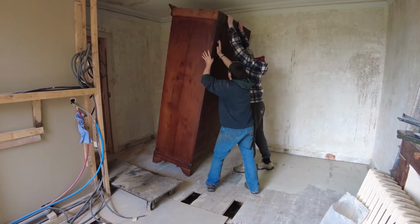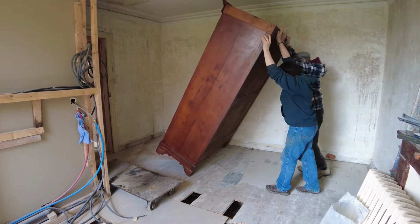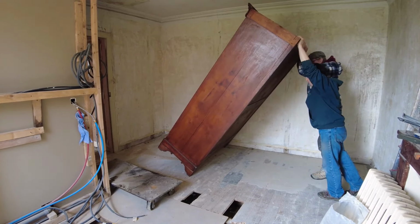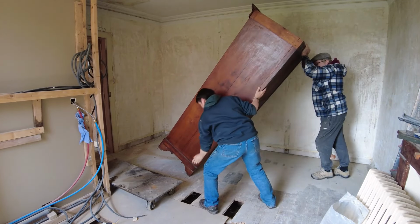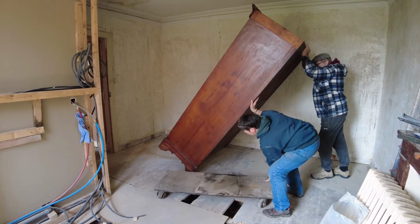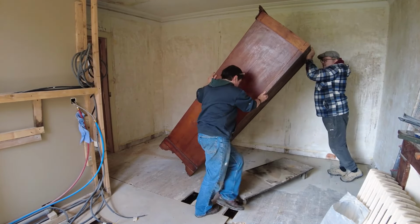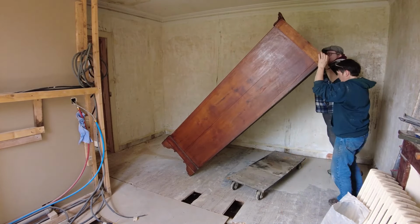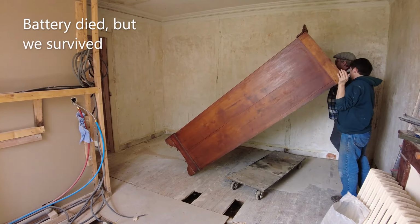Oh, right, okay. Oh my God, that is heavy. Should I put the board underneath or something? Yeah, you get the board, I'll hold it. It's so we can pick it up that way? Yeah, that way. Okay, I've got it as well. Flipping heck. It's a heavy old wardrobe.